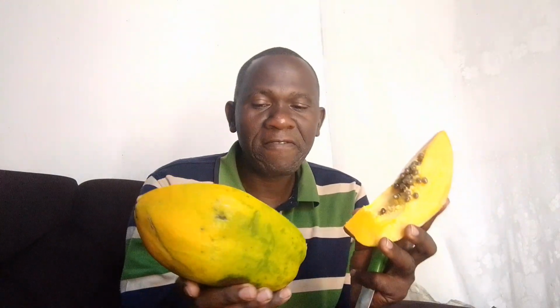It has some seeds and wow, very fresh. Let me have this. If I had a blender, I could maybe mix it with ripe bananas, and maybe get a mango, and then I think I need to work on getting a blender very soon. Guys, this one is very sweet.